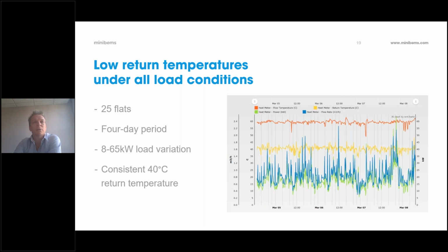And what you can see here is a chart showing data from a heat meter that's sat on the main riser coming into a block of 25 flats, over 4 days. The green and the blue line are showing the flow rate and the power delivery. You can see there's a lot of modulation of heat delivery, as you would expect, as users use more or less heat, or the load goes up and down according to outside temperature. What you can also see is that the return temperature is consistent at around 40 degrees. So irrespective of the load or the flow rate going into the block, the return temperature doesn't vary, and that's as a consequence of these software strategies operating within the HIUs downstream of that heat meter.